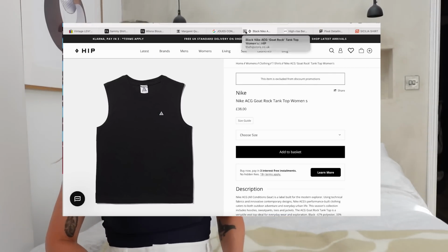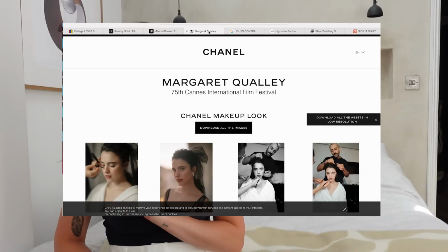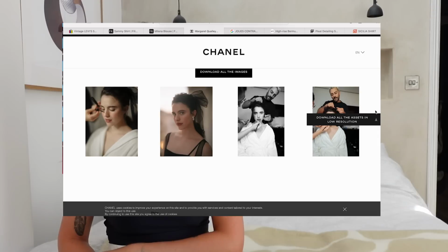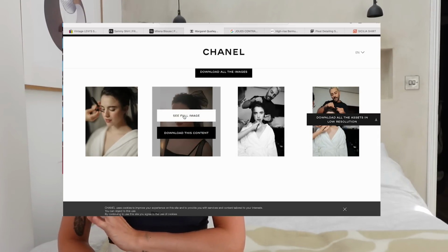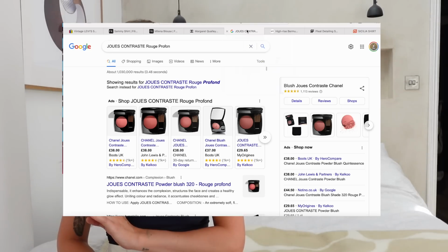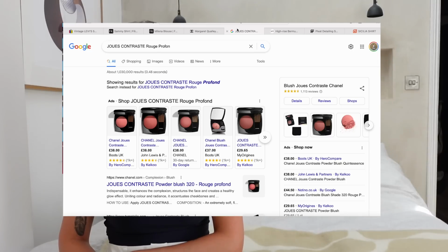I'm going to skip to this tab first. So this Margaret Qualley look, I just think she's absolutely divine, and her makeup is beautiful in this image. So I looked at what was used, and because I really like the blush, I found out it was this one, but I haven't actually bought it because I've got so many blushes, and I've probably got a blush that is similar to this, but you know, got to keep the tab open.